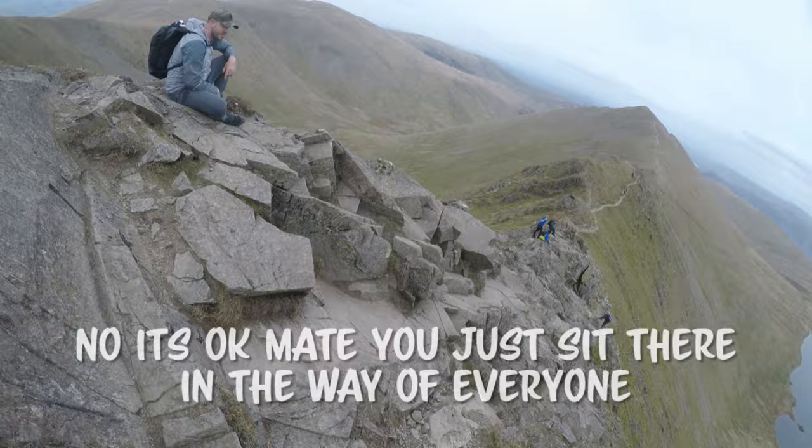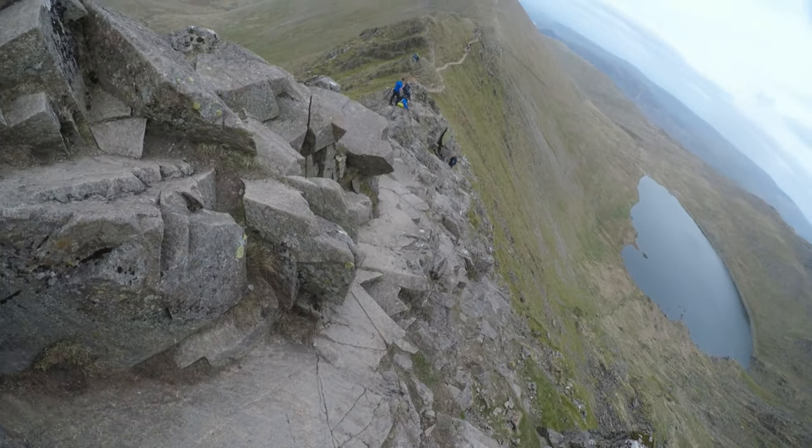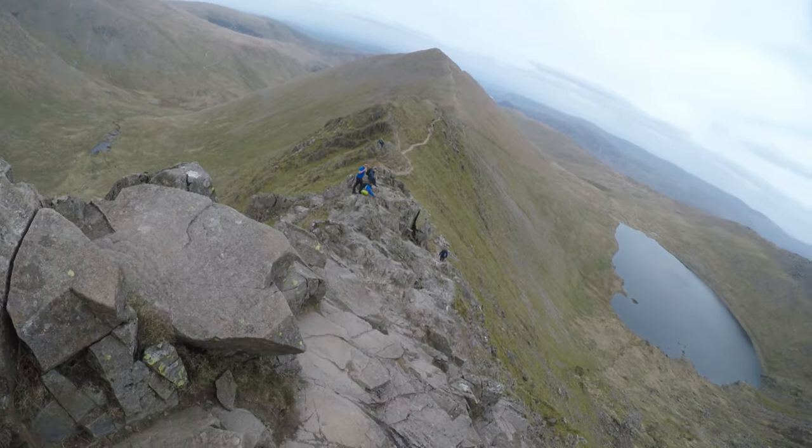Here we are on Swirral Edge. This is going well. Everyone's cracking down a treat. No bother at all. We're taking the high road. It's all going well. 3 points of contact, usual deal.